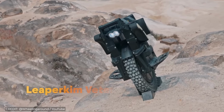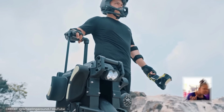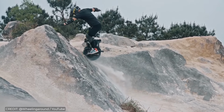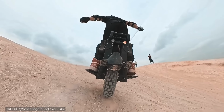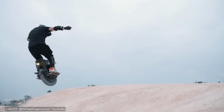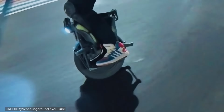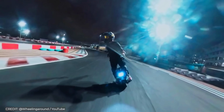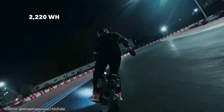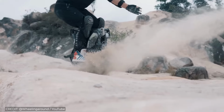When people see the Leaperkim Veteran Patent for the first time, they all ask the same question. Can you actually ride that? Here's your answer. Inside the electric unicycle sits a motor that can peak at 7,000 watts. That's what lets the Patent effortlessly climb slopes up to 50 degrees, clear obstacles, and charge through forest trails, rocks, and dirt roads at up to 70 kilometers per hour. The 2,220 watt-hour battery delivers around 120 to 180 kilometers, depending on riding style.